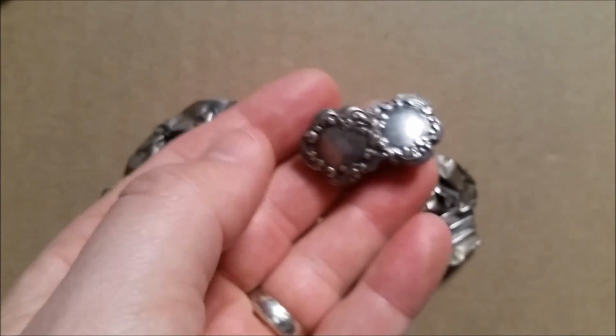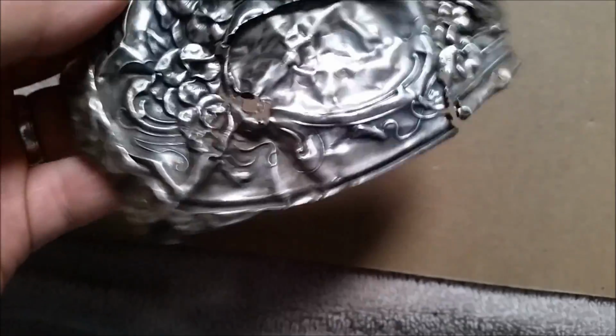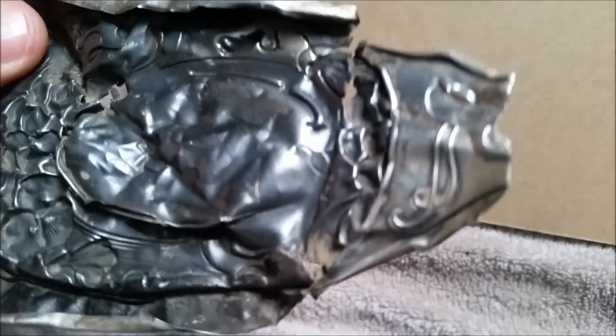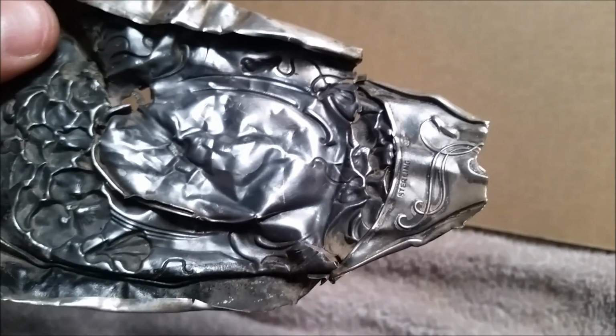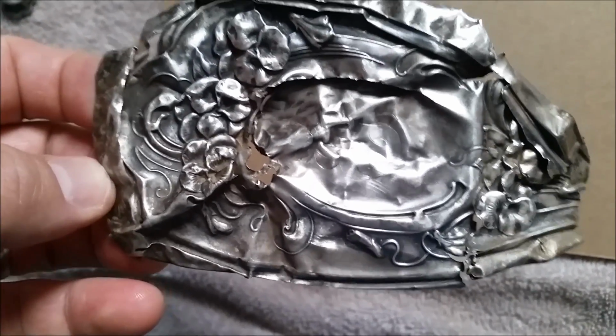This nice little clip pin thingy, it's pretty neat. 2 cufflinks, both silver. And then this big whopper. I thought this was a tin can. Like, flipped it over and saw the word sterling there. But that was pretty neat. I'm pretty sure it's the back of a brush, or maybe a mirror or something like that. It's got some initials on it, but I can't quite tell what they are.